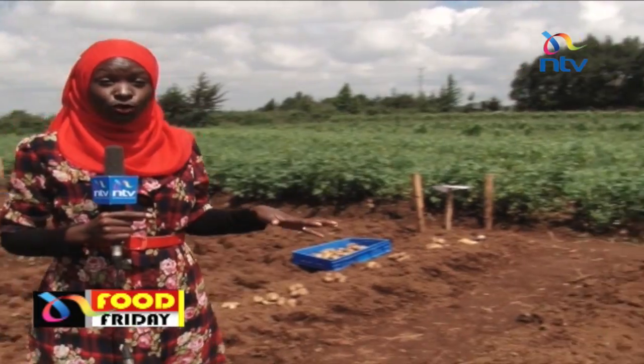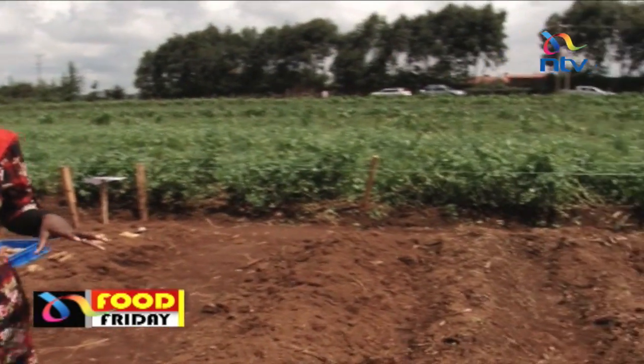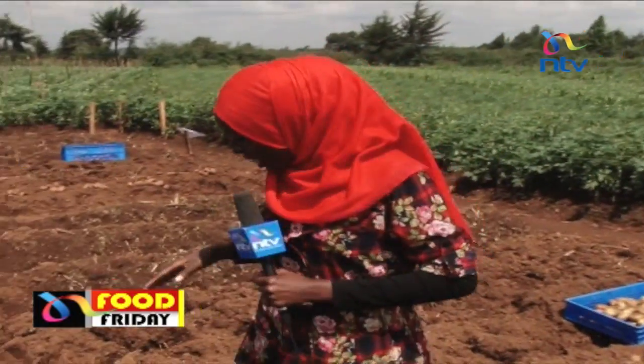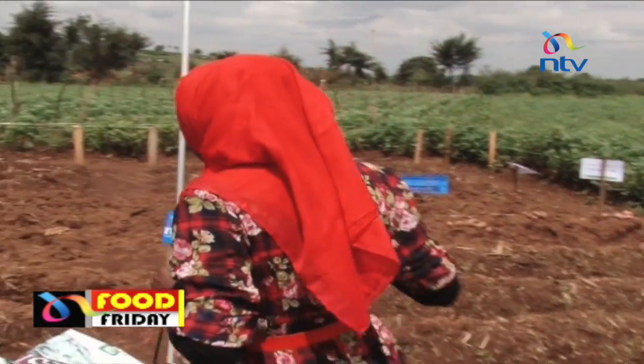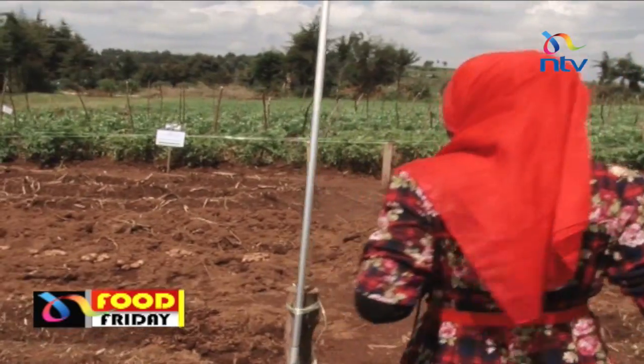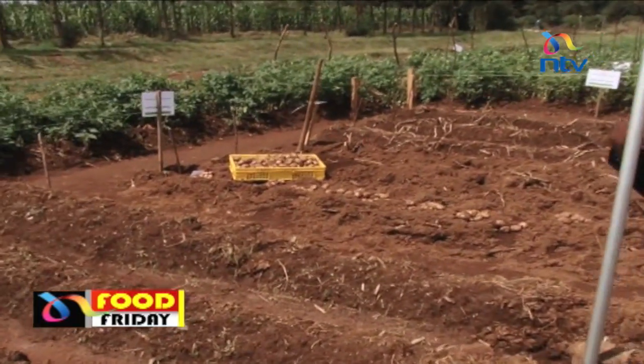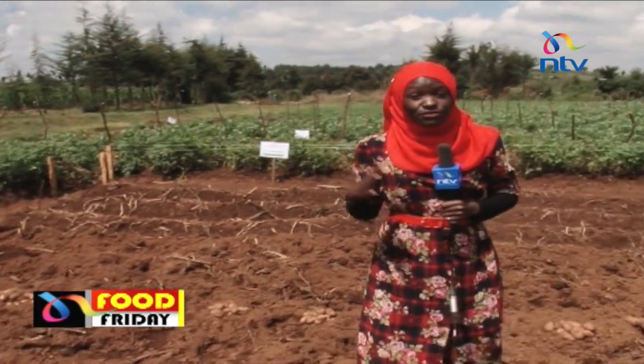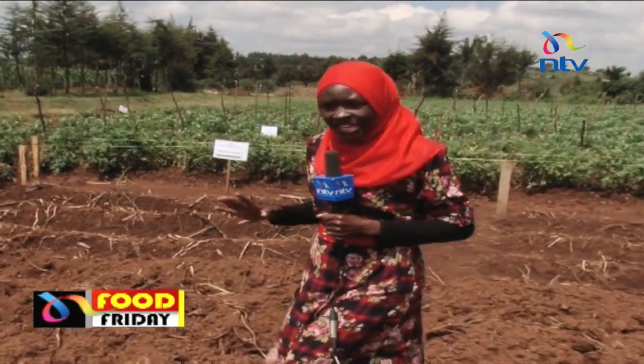This is a demo plot at the Sirikwa ADC farm here in Molo, whereby the Kenya Plant Health Inspectorate Service is testing pretty much every single potato variety that we have here in Kenya. And today they are holding a demo and a farmer field day to get the farmers to familiarize themselves with all these varieties and to also see how these varieties perform under different conditions here in the country.